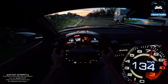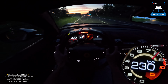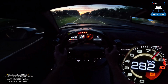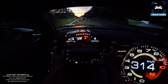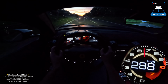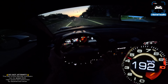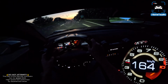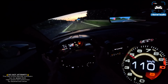Everything that was already great about the 812 Superfast is just amplified in this car. So we're going to try one last time if we can get any more than 350, because I feel like it still has quite a bit left. But I just don't have the space. You also have more downforce, of course, 30% more downforce compared to the regular 812. So that also hampers you at high speed. But wow, what an incredible car.